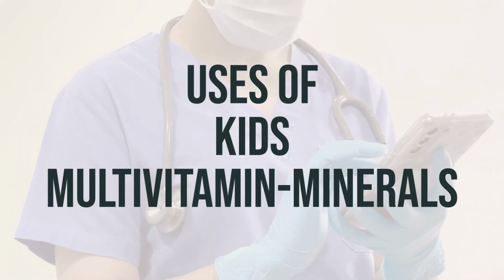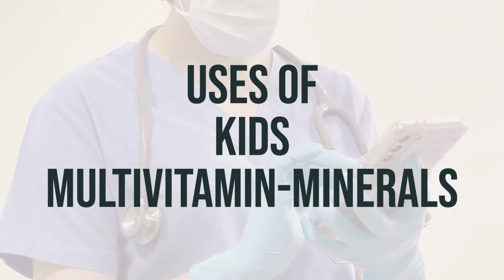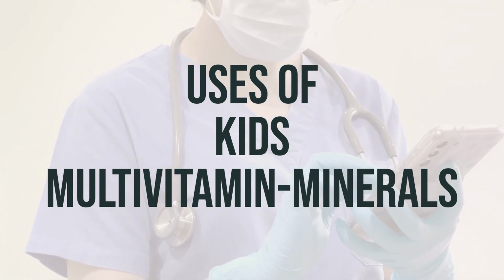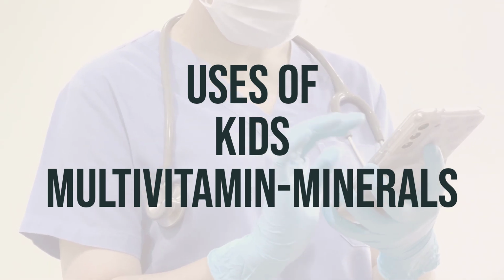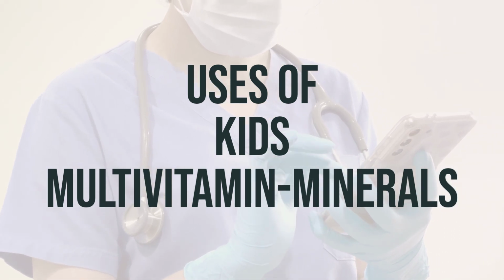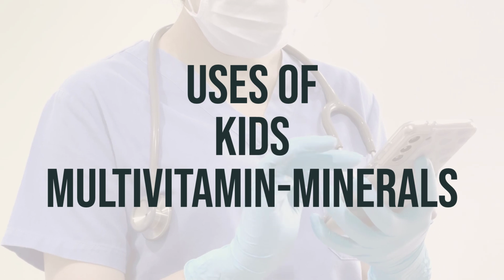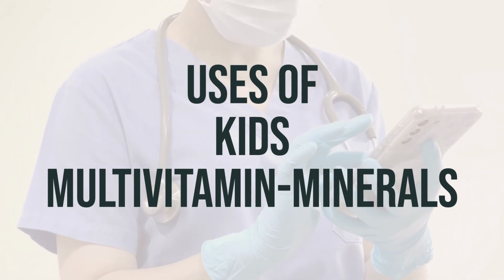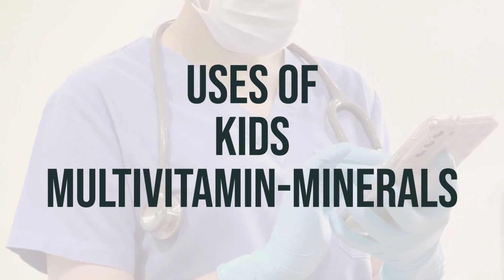This multivitamin mineral product is used to treat or prevent vitamin deficiency due to poor diet, certain illnesses, or during pregnancy. Vitamins are essential for the body and help maintain good health. It provides a variety of vitamins and minerals to support overall health and well-being in kids. The daily dosage for kids is determined by their age and nutritional needs. It is best to take this medication with a meal to help with absorption.